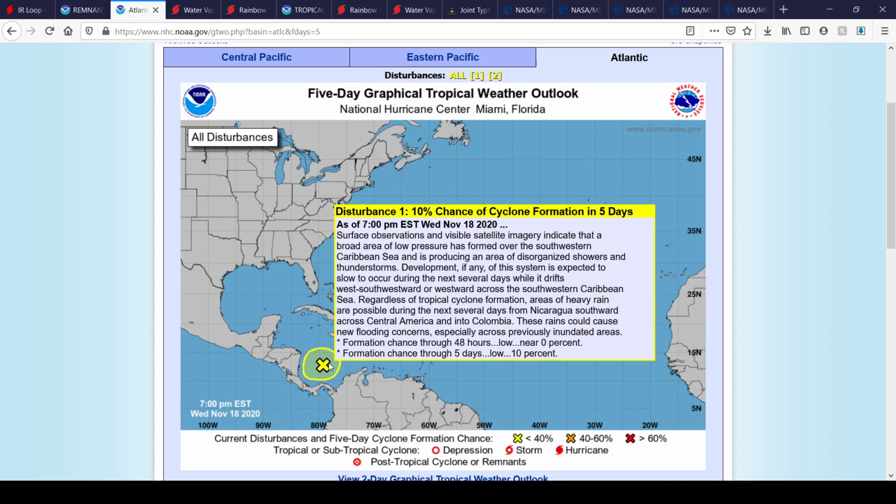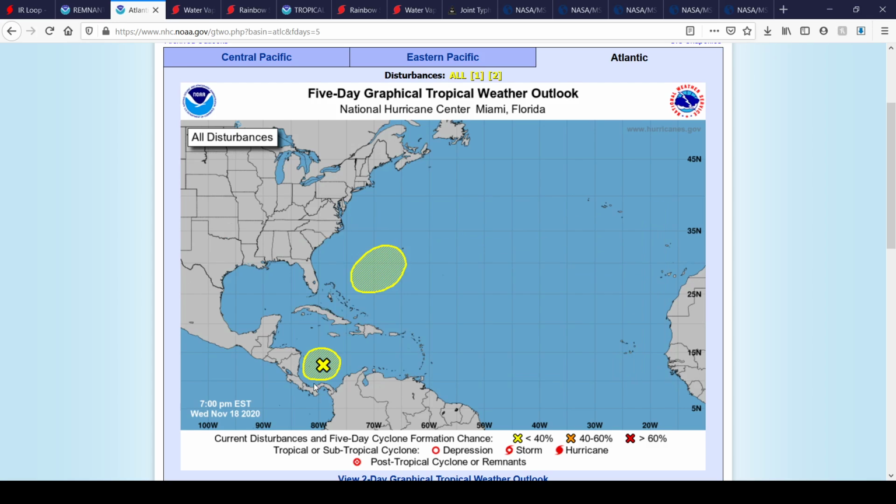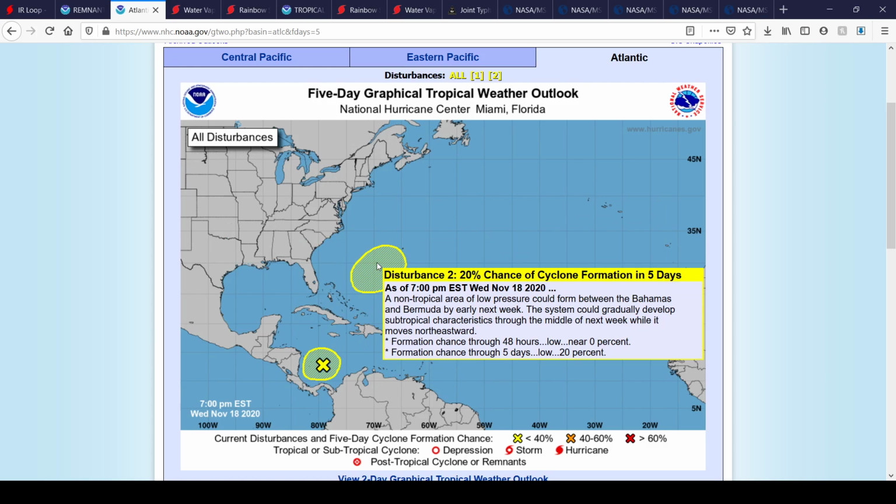But you can read the discussion there. Regardless of if this system forms or not, heavy rainfall is likely for areas that don't need it, that got impacted hard by hurricanes Eta and, of course, recently Iota. So regardless of if this forms or not, it's likely to produce some flooding rainfall to areas that don't need it at all in Central America.